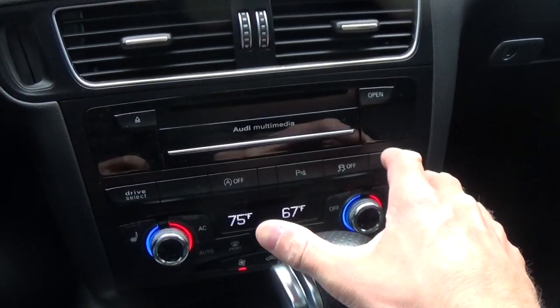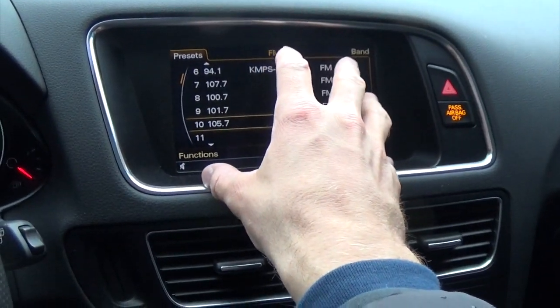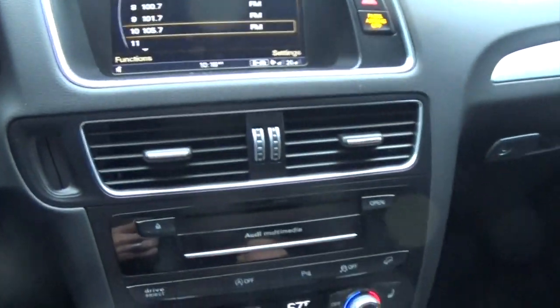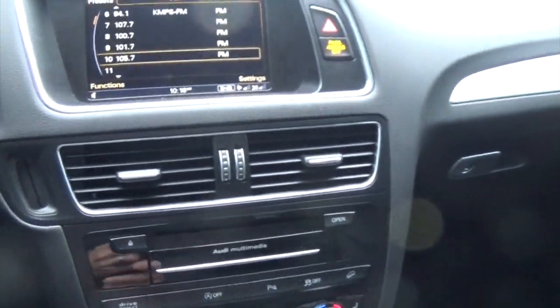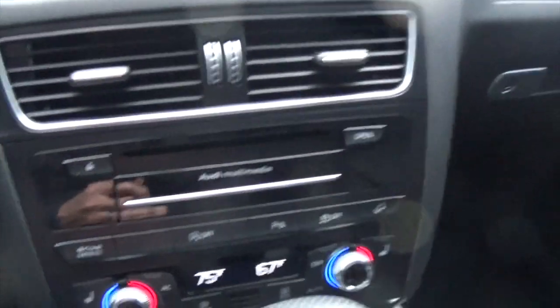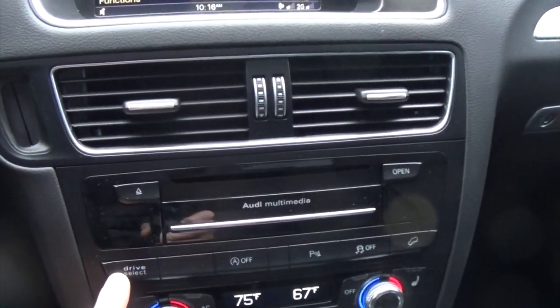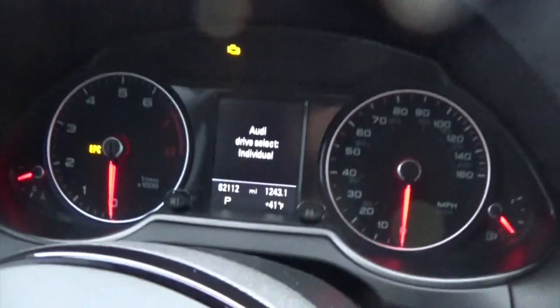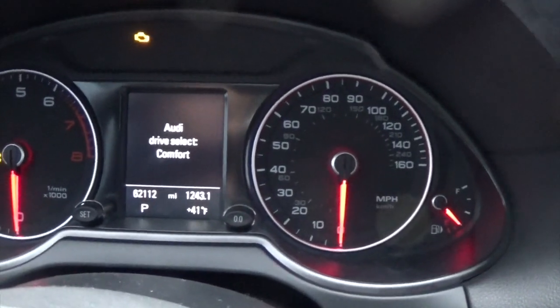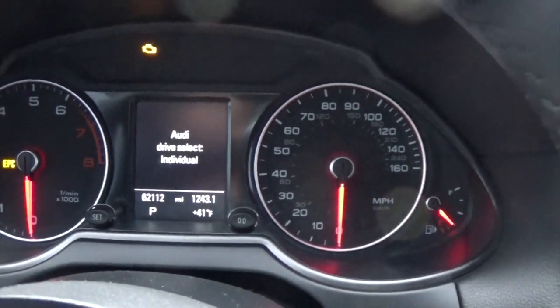Same with the whole heating system. That was really tied into the infotainment originally, and so it's nice that they've changed that and really simplified it. Now, one of the other features I forgot to mention that you get with the sport model is the drive select. And so what you can do with this is, as I push that, there's an individual setting, a comfort setting, auto, and dynamic. And so you can adjust the driving performance of the vehicle.